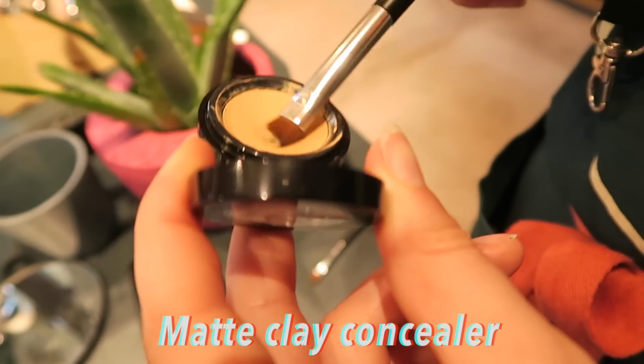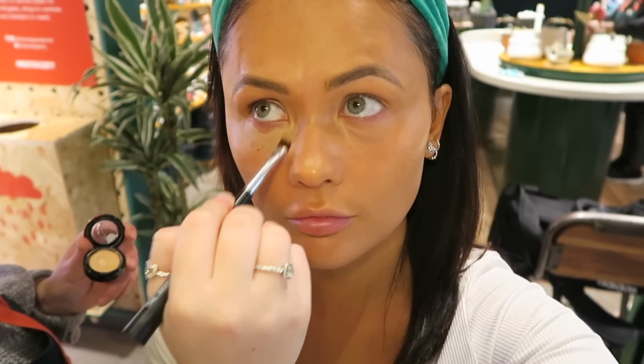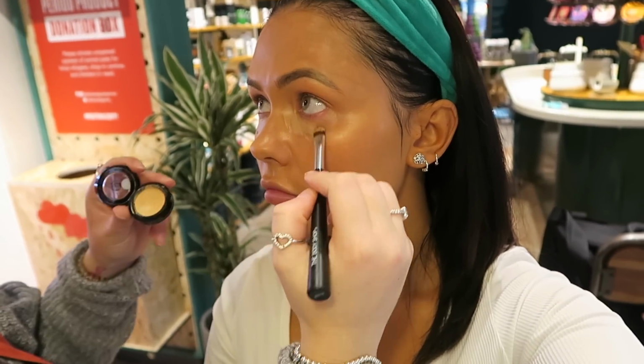Moving on to concealer, I just asked for one that was a little bit more full coverage because I'm not really too keen on my under eyes and I find that they are quite discolored. So, you know, I like to use a little bit more of a higher coverage concealer.